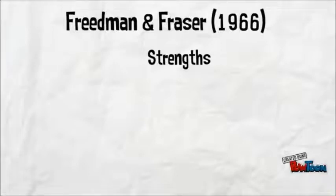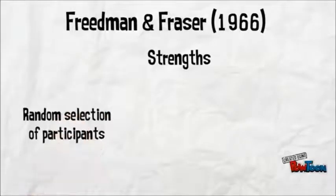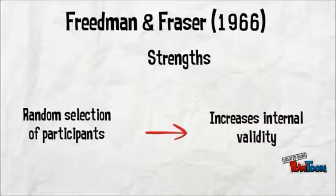One of the merits of this study is that they randomly selected their participants. This allows for an increase in internal validity, which is the degree to which the results are due to effects of the independent variable on the dependent variable.